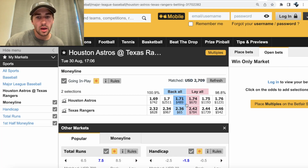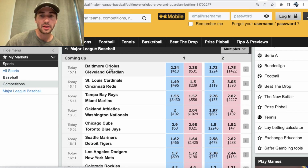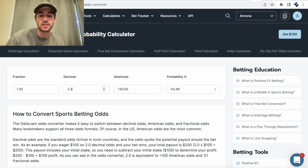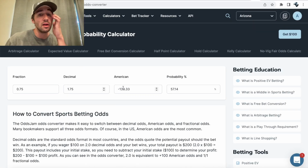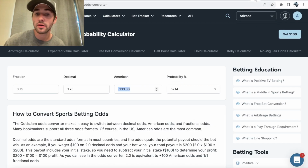So you just want to use this odds converter calculator on OddsJam to convert these decimal odds to US odds, and then you can see how much money people are willing to bet on teams at certain prices. Of course, you can do this for any baseball game. Like here, there's some guy willing to bet the Orioles for 531 bucks at 2.138, which is plus 138. You'll get quicker at these conversions. Same thing here: someone is willing to bet the Guardians for 1,422 bucks. That person must be pretty confident in the Guardians because that's a bigger bet. Someone's willing to bet them at minus 133 tonight, so very low juice markets.